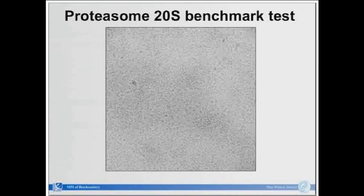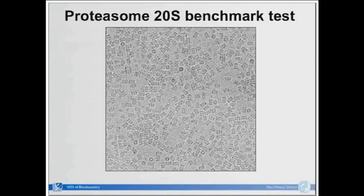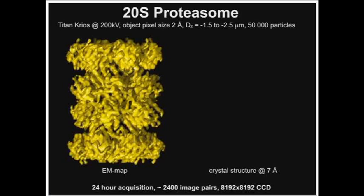That's how it looks on an 8K image in a nice homogeneous ice layer. If you zoom in, you can see all the top views and the side views. And then you can collect data. Oh, that's nice.